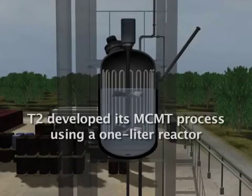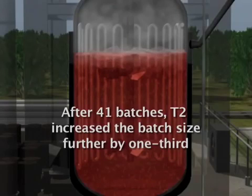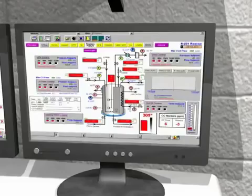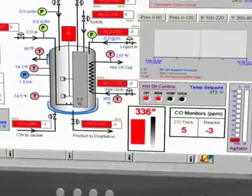T2 developed its MCMT process using a 1-liter reactor. The company then scaled up the process directly to full production volume in the 2,500-gallon reactor. After 41 batches, T2 increased the batch size further by 1/3. As the scale of the reaction increased, effective cooling became ever more difficult.